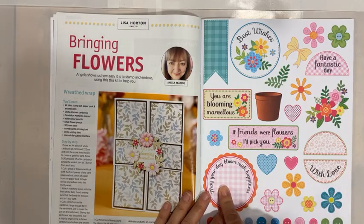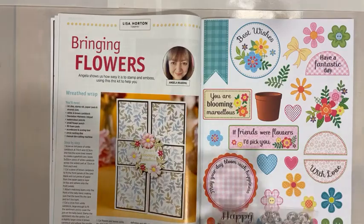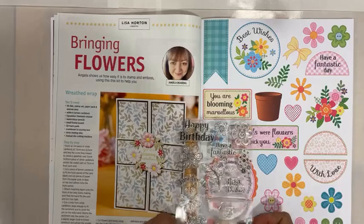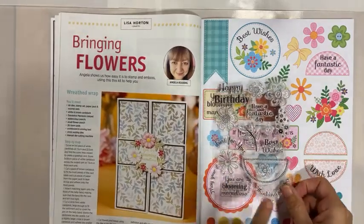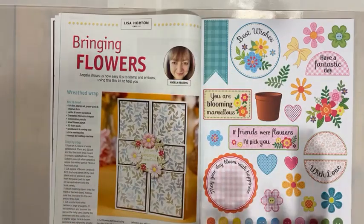Now you can put a stamp sentiment in there. So if we bring in our stamp, hi Julie, hi Carol. You know, happy birthday that fits in there, best wishes that fits in there, you are blooming lovely. So everything works together. So let's have a look now at these dies.